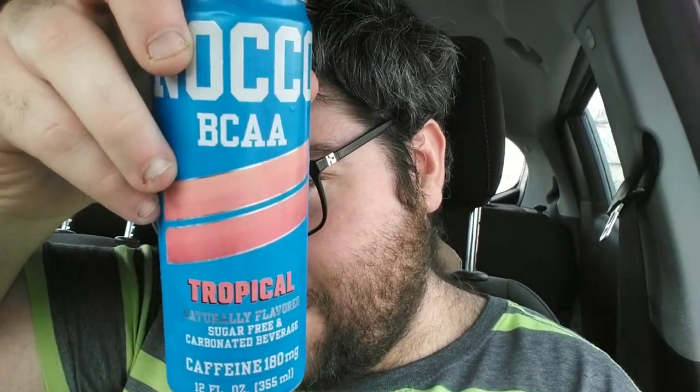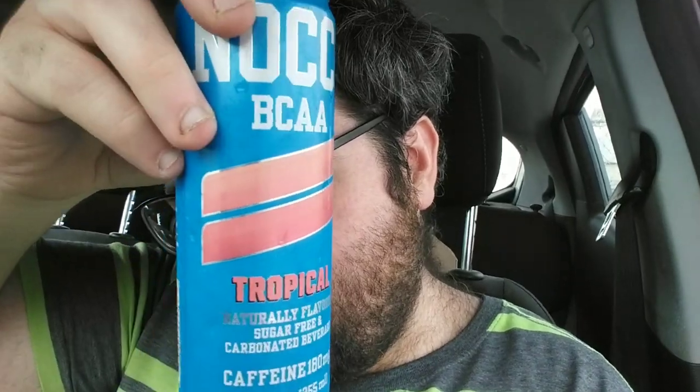Definitely a good mix of flavors, very sweet, a little tart. Really tasty, definitely very tropical, that's for sure. I guess the bubblegum taste goes well with the colors because it definitely has a bubblegum sort of color. But still, definitely try it.